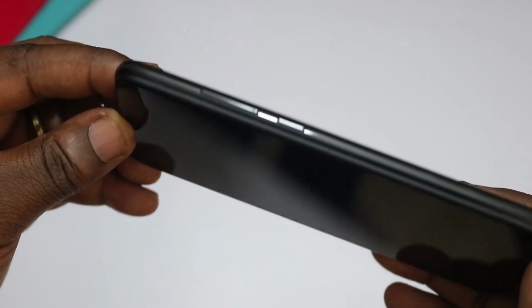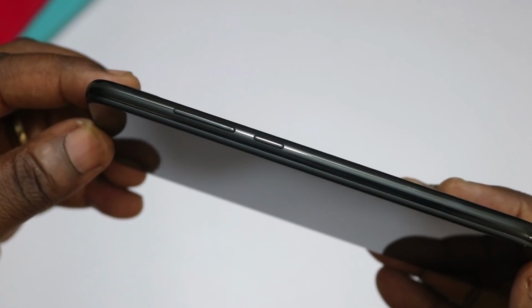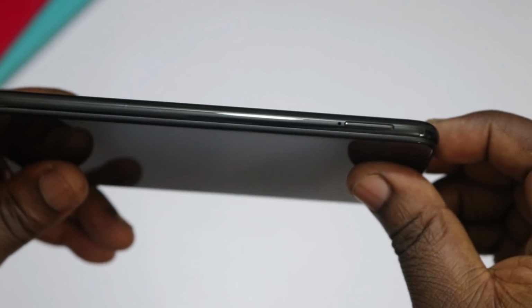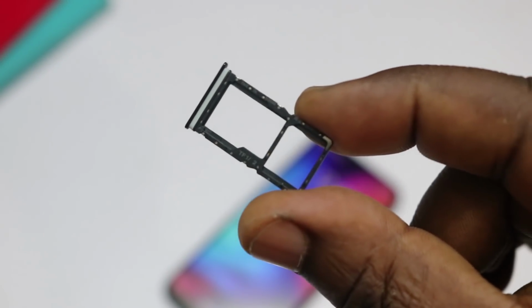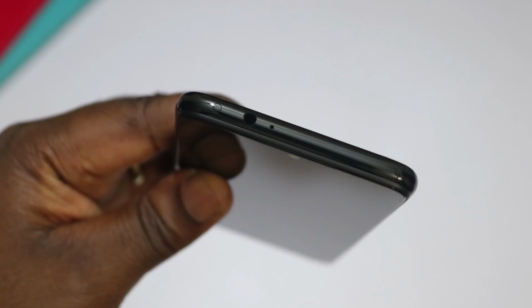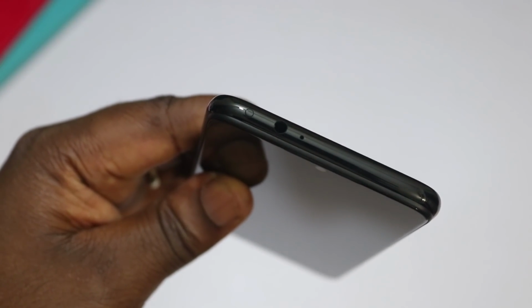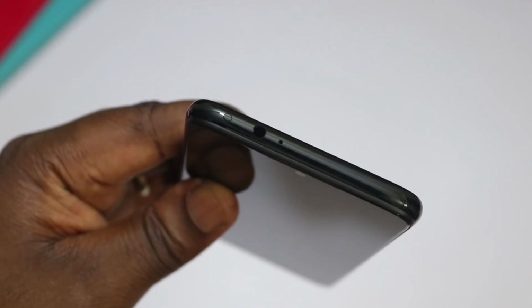As for physical buttons placements, we've got them all in the usual places. Volume and power buttons to the right, a dual SIM slot consisting of a SIM and a hybrid tray, so you can either use 2 SIMs or a SIM and a micro SD card. To the top we've got a 3.5mm headphone port, a noise cancelling microphone hole, and an IR blaster, which is always a welcome feature and super useful.